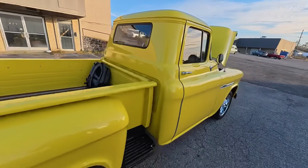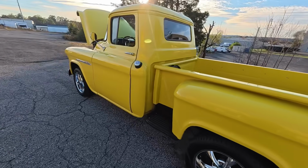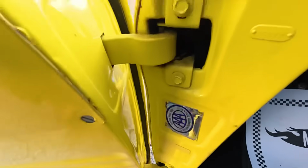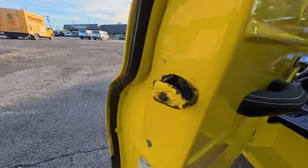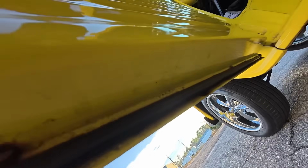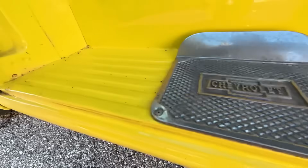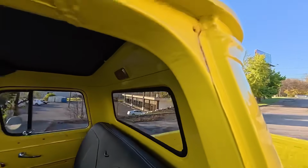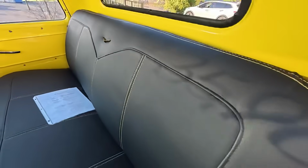All right, we made it around the outside of this truck. Let's go ahead and check out the interior. Listen to that motor. Seat on this one has been redone. It looks pretty good.